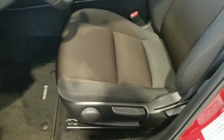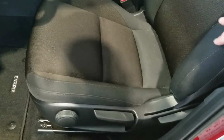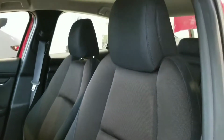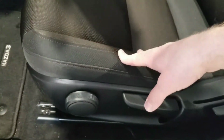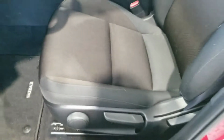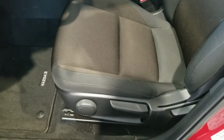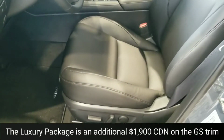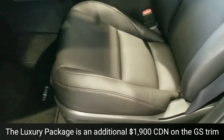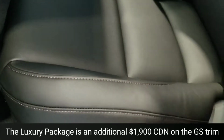Now in the GS, you would be getting the cloth interior. This is actually the same on the GT if you don't get the premium package. So I'm just showing you guys how it looks here. It looks great, feels great. Manual driver's seat, and no sunroof. If you add the luxury package on the GS, now you're going from the cloth interior to the leatherette. So nice and soft, feels great, looks great.